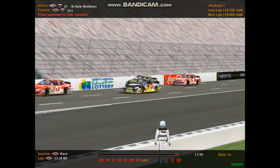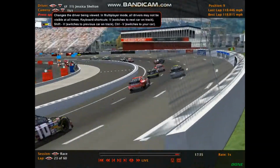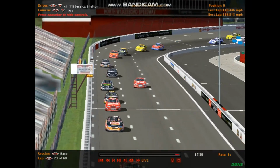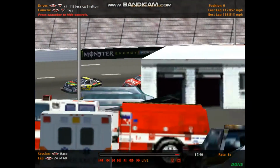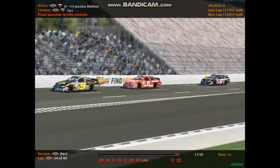Jessica Shelton watching all this from the... She's in ninth position. Matthews ahead of her in eighth. Remember, Shelton cut into Matthews' points lead at Charlotte, the last race on the tour. It was a 93-point advantage. Now it's down to 63 between these two cars. And it appears it's going to be a battle between Matthews and Shelton for the championship this season.